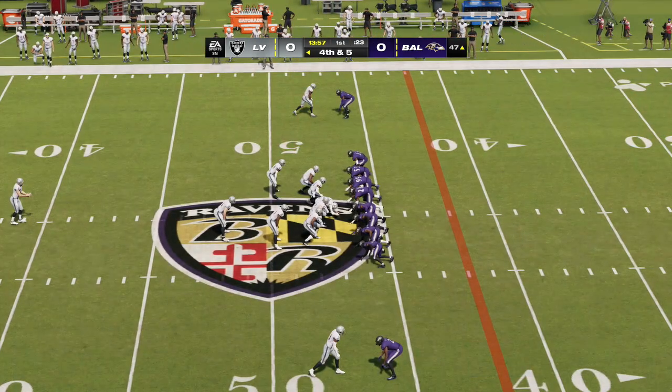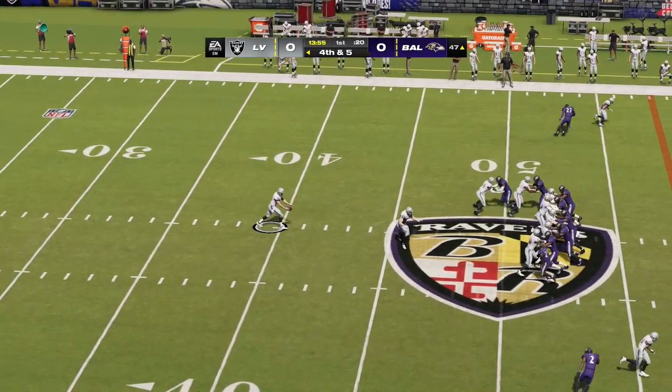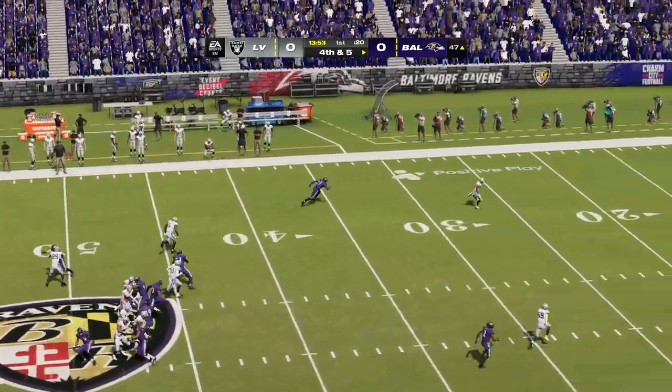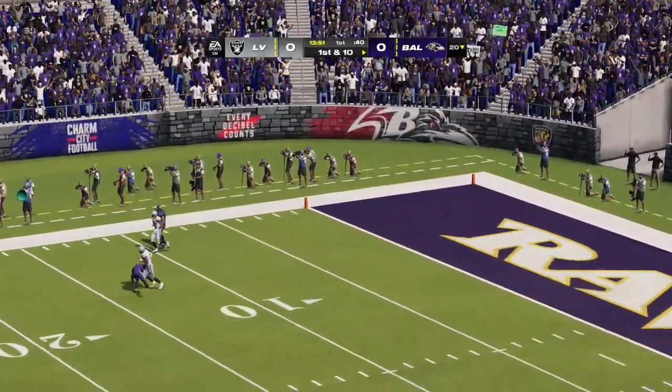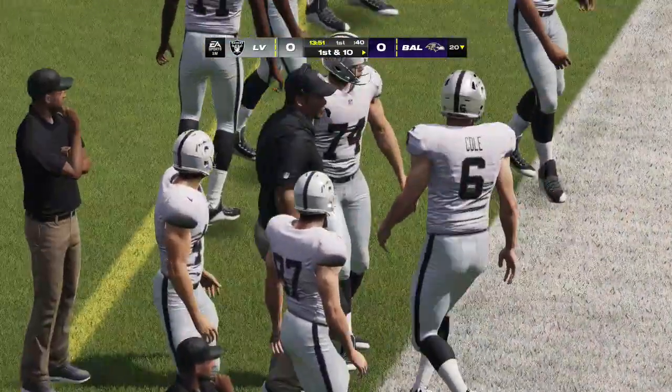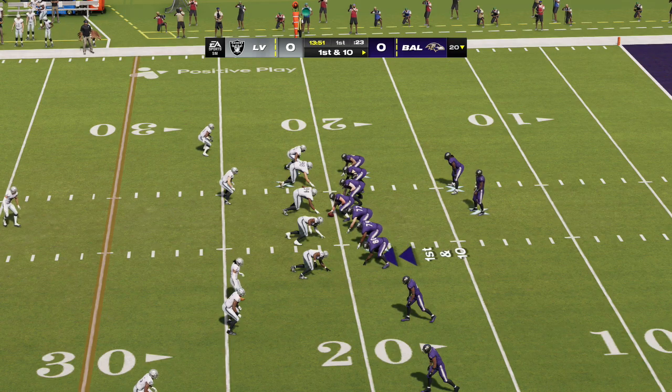Here's A.J. Cole now. As the first drive of the game stalls out, he's on to punt. And the Ravens come up now 1st and 10 at their own 20-yard line.